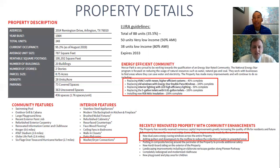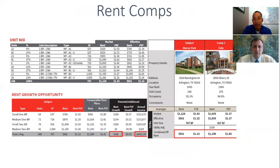So I guess the question people are going to have is, if I come in and buy this deal, what's the upside for me as a new buyer? And so we put some rent comps together, and so maybe walk through what they're getting on upgrades, and then how does that compare to maybe some deals in that surrounding area?